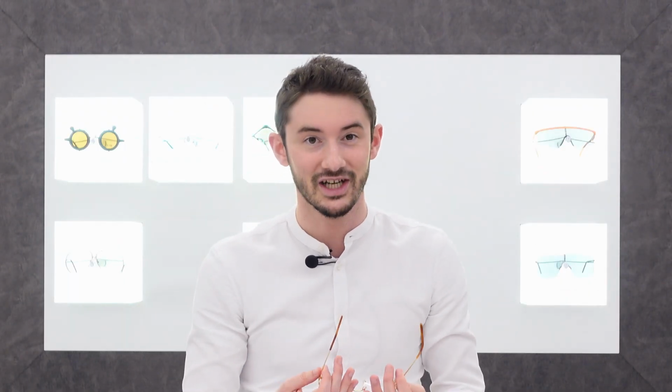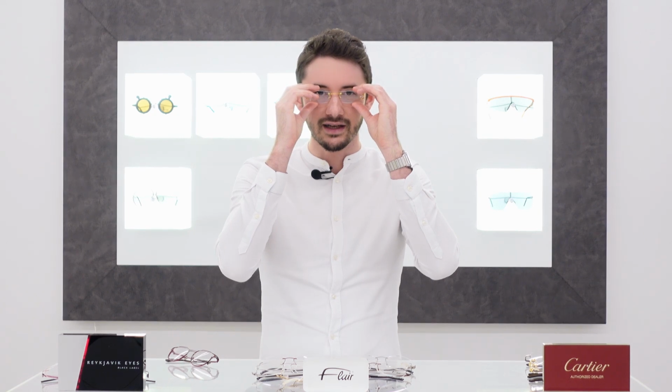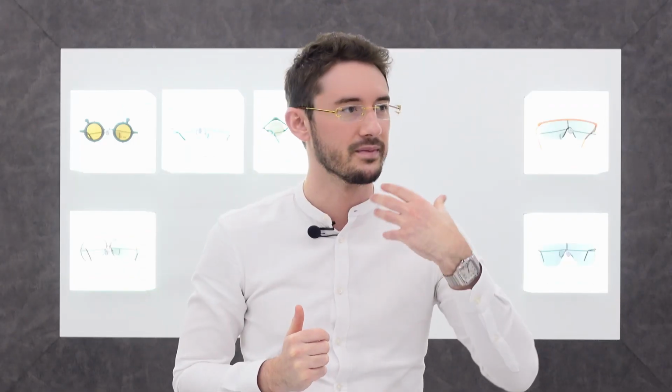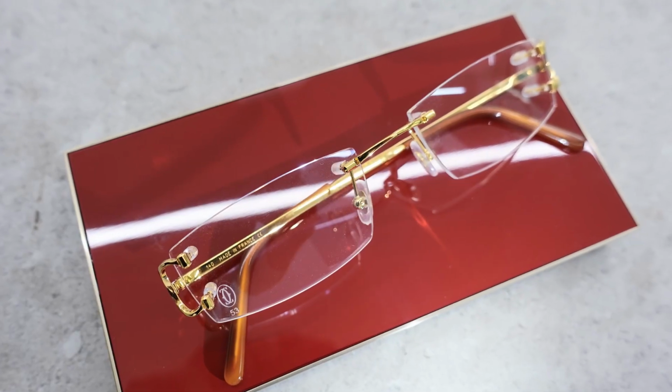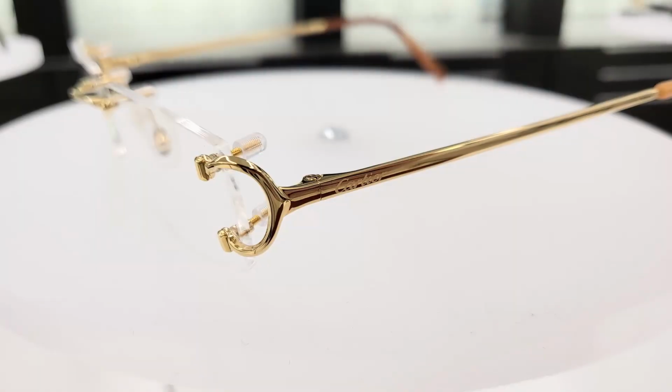I mean, my opinion changes weekly on that. This is the classic vintage cedar Cartier rimless frame, which has the kind of claw that comes around the front. It is unmistakably Cartier. No other rimless company have come up with a design that's as interesting, I guess, as that.